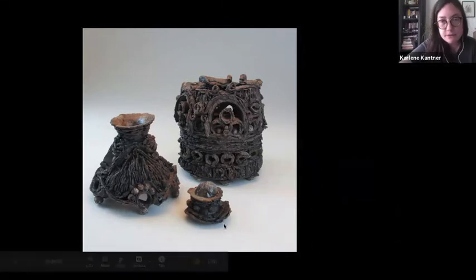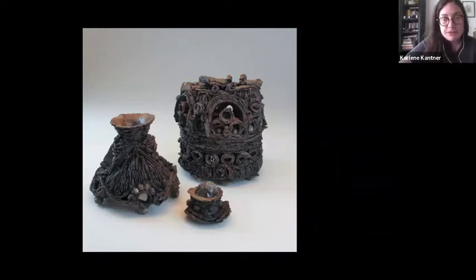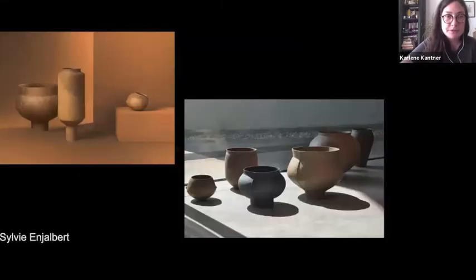So while this was a music box, I also kind of thought about it like a reliquary. Just something that you can take apart, put something in, put it back together and hold it safe. Just more of that idea of kind of inwardness and treasure.